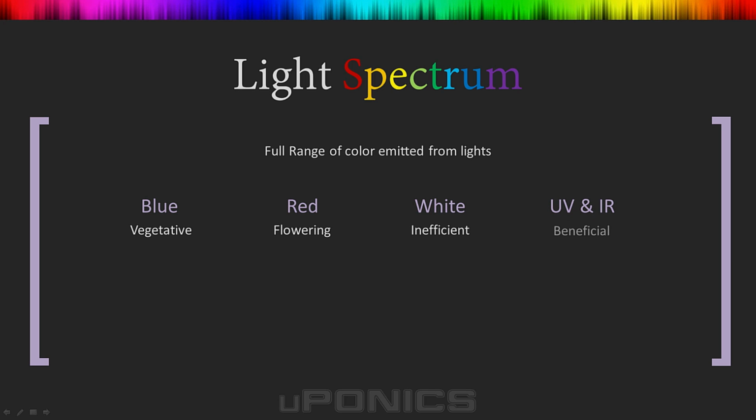UV and IR. This stands for ultraviolet and infrared, the invisible ends of the light spectrum, at least to humans. They're believed to be beneficial to plants, and many manufacturers do include them. Our reviews will let you know which grow lights contain these invisible portions of the spectrum.